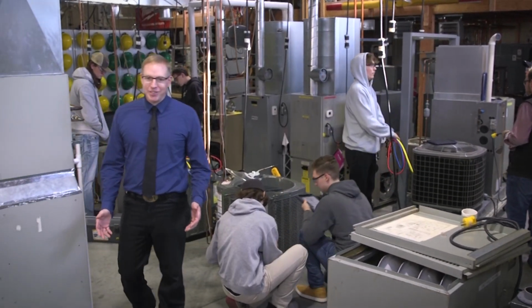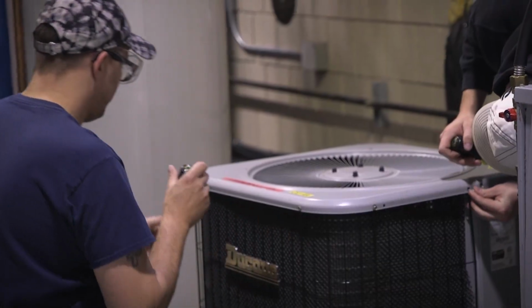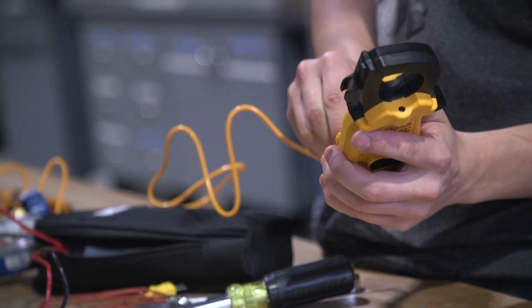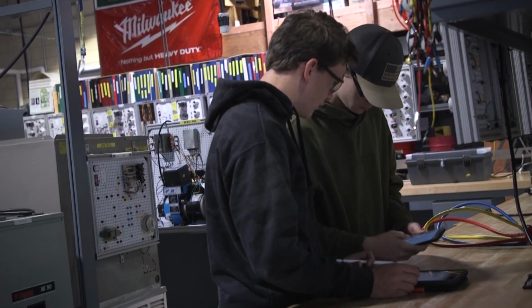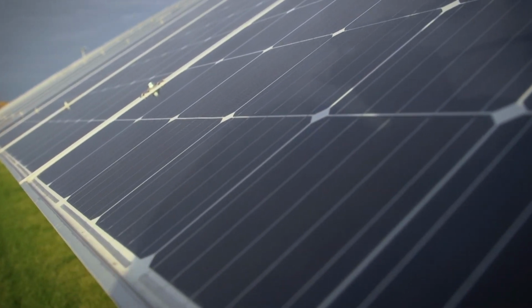So here in our HVAC lab, we've got a lot going on, as you can see all of the students busily working here on projects. So if it's refrigeration, air conditioning, heating, ventilation, solar, wind, geothermal, we're doing it here in this program. Students gain a lot of mechanical aptitude as they work on all these projects, which are very important for residential and commercial operations. On the other side of the lab, we also have refrigeration equipment, but we're going to be headed outside now to check out our solar panels that we have as a part of this program.